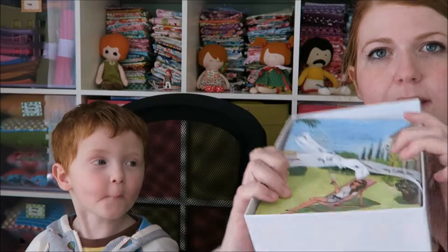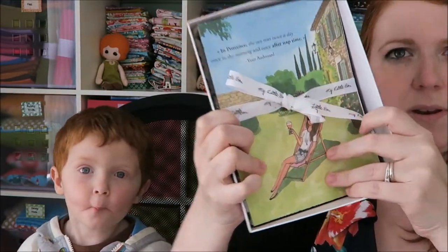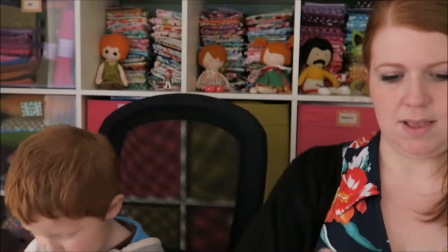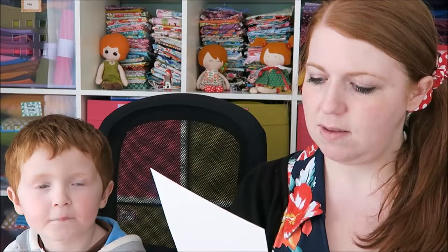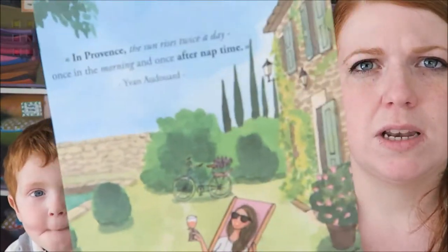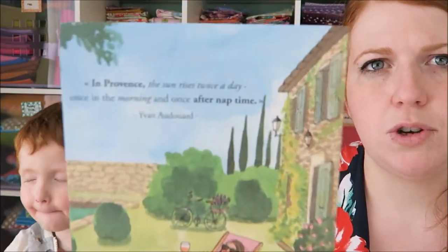So first, when you open it, every time you can see everything is wrapped with the ribbon from My Little Box. And then, we didn't actually get that every month. You used to get it every month, but recently they seem to have not done it all the time. You get an illustration print, and there's always an illustration and a quote.